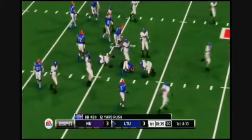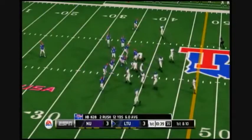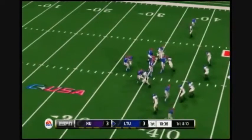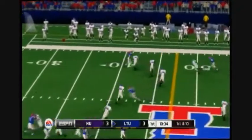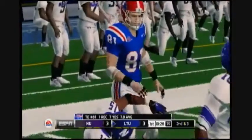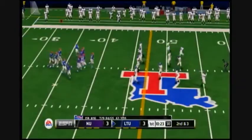Tackle at about the 37-yard line. Gain of 12 yards. That'll move the chains for another Louisiana Tech first down. Quick pass, and he's taken down right around the 44-yard line. That's good for a gain of 7 yards. That'll bring up second and about 3. 3 yards to get the first here on second down.